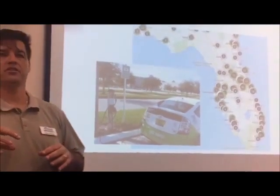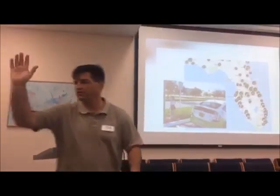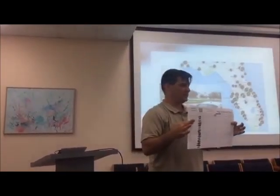The charge time is completely dependent on the car. It depends on what car you have. The Chevy Volt will charge. Great. Good. I've got this table. It has all the cars. And we do this every year.